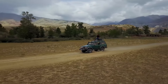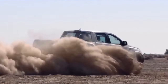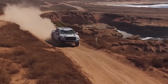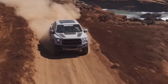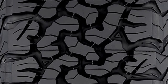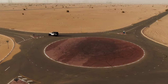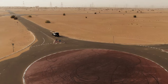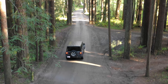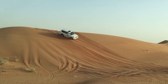So, what's the verdict? Well, the BFG KO2 justifies being the more expensive one. It shows greater durability combined with remarkable off-road performance, and on-road, with its uniform design, it gives a pretty comfortable ride. On the other side, Toyo AT3 showed greater on-road traction in both wet and dry conditions. It also provides a comfortable ride, and off-road, things aren't that bad either.